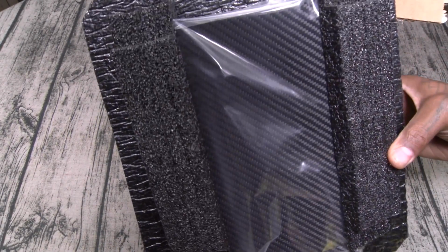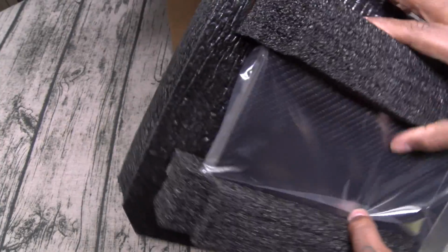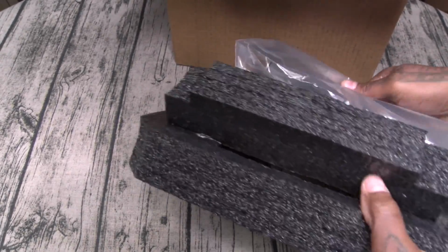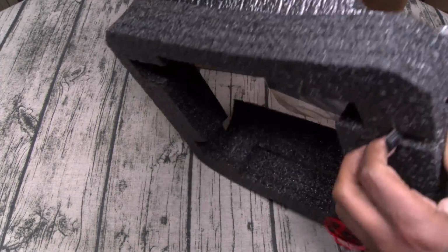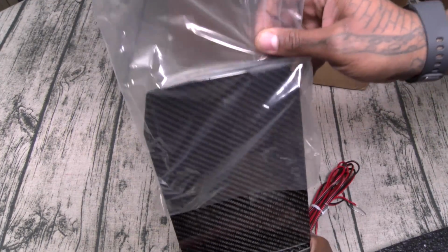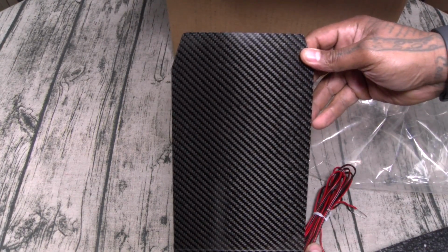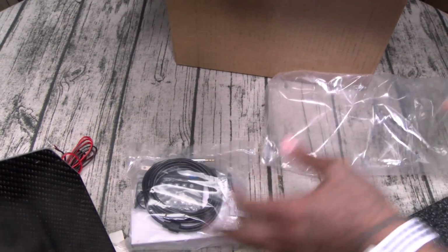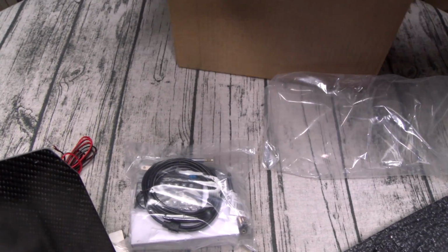So here's what you get inside the box. Here's your first speaker. Woo, carbon fiber. I'm trying to be gentle with this. Let's see. Okay, here we go. Oh, look at this. This is carbon fiber right here. Let me do the smell test on this. Smells like race car. All right, let's see what else you get. Okay, some more stuff. And here's your subwoofer.